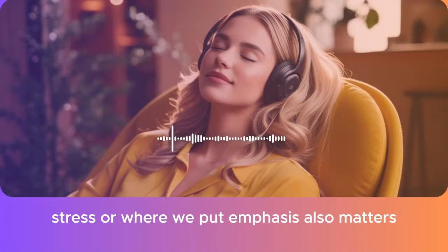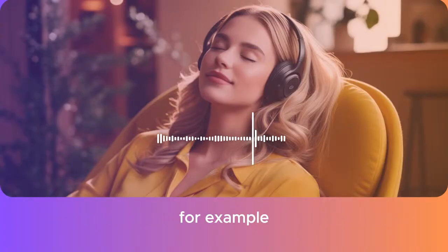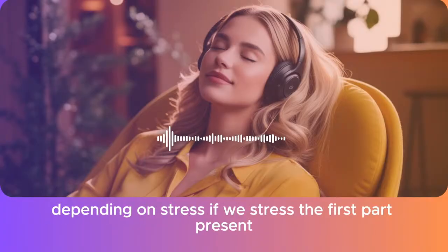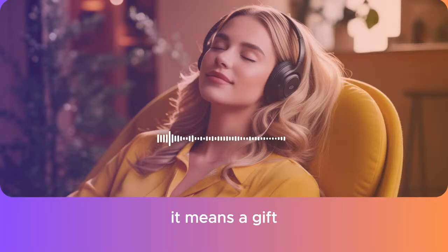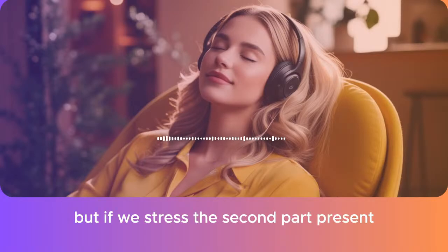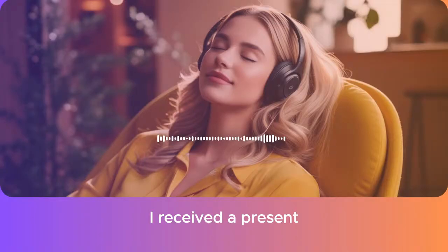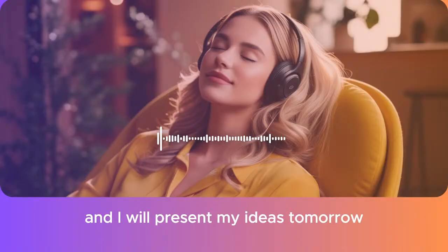Stress, or where we put emphasis, also matters. For example, the word present can mean two different things depending on stress. If we stress the first part, it means a gift. But if we stress the second part, it means to give a talk. You can practice by saying, I received a present, and I will present my ideas tomorrow.